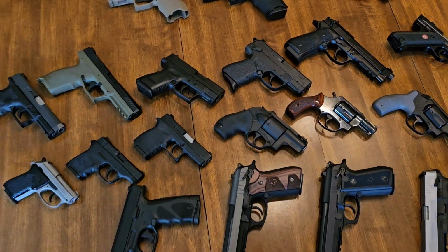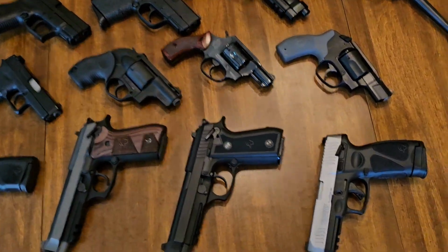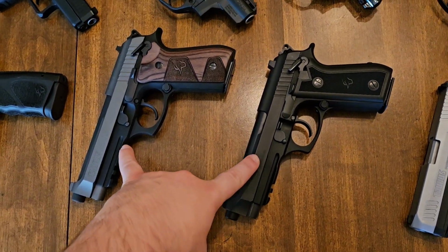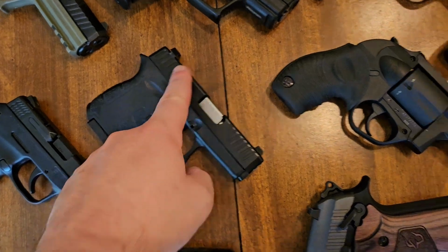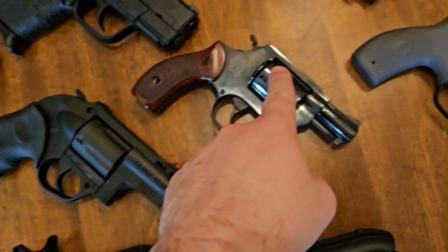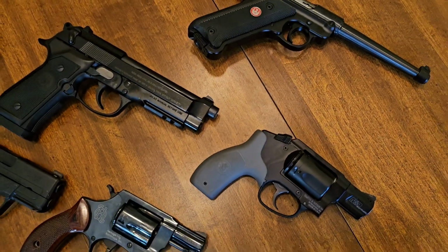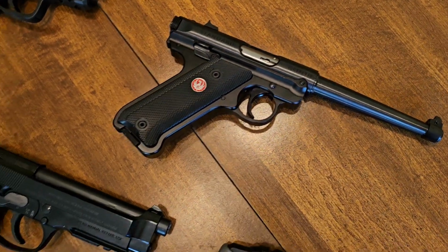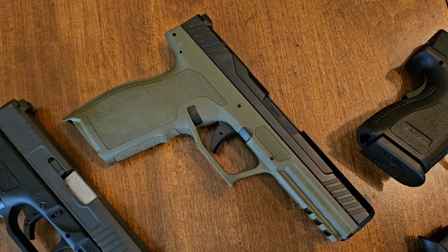And that is my complete handgun collection. What are my favorites? I would say out of these, I love the two Taurus PT92s. I'm digging the Diamondback DB9 right now. The Heritage Roscoe's a keeper. Love the Bodyguard 38. I carry it all the time. Once again, the Ruger Mark IV, one of my absolute favorites. The Rock 5.7, one of my absolute favorites.